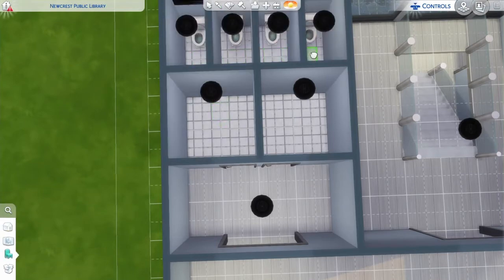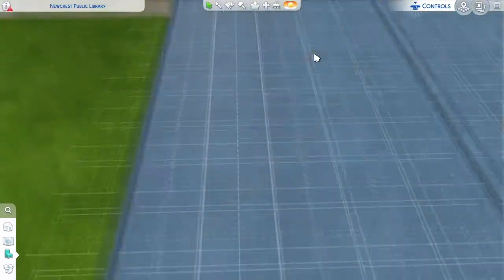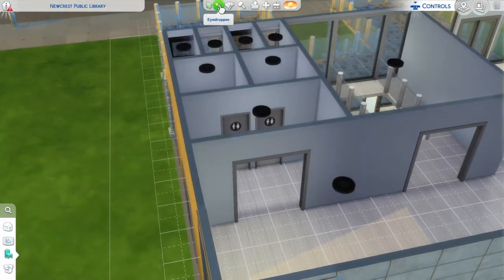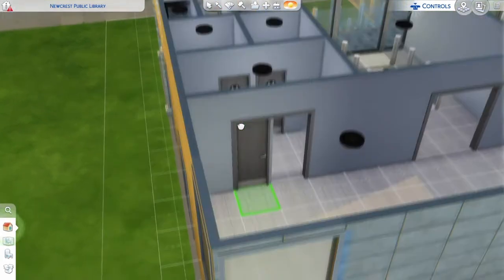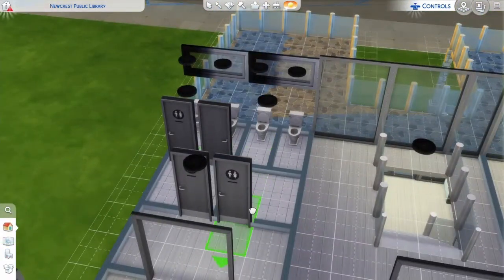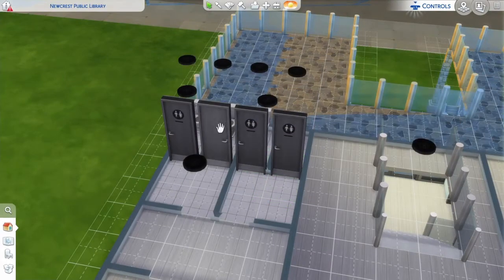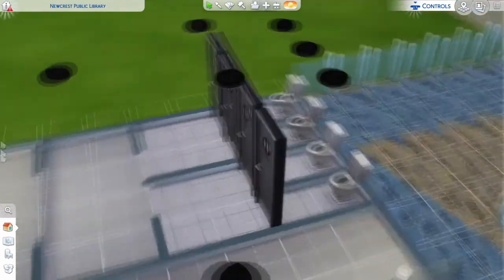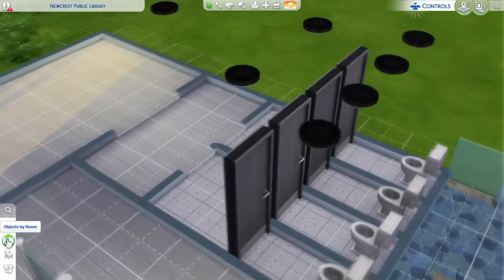Like if they come to your lot, all they want to do is use the toilet or sleep or eat. So I find they don't really take great care of themselves if you don't control them. So hopefully 4 toilets will be enough. If it's not, if you guys download this build and you see that it's not enough, you can obviously add toilets outside. There's space outside.